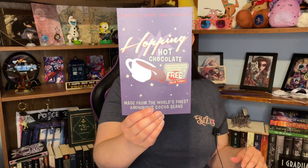I'm excited. Okay, so let's see. On top, we have this, which has our cheat sheet on the back. Quick look at that. But on the front, it says Wisby's Sweet Shop presents Hopping Hot Chocolate. Join our Sweet Tooth Reward program and get your first mug free. Made from the world's finest amphibious cocoa beans. Well, that's fun. I do like when they have artwork and such on the back of the cheat sheets. It's a fun use of space. We're gonna set that aside for later.